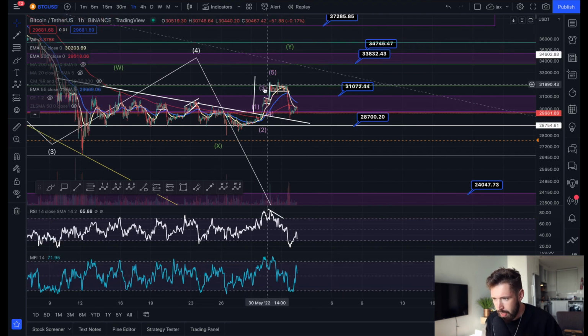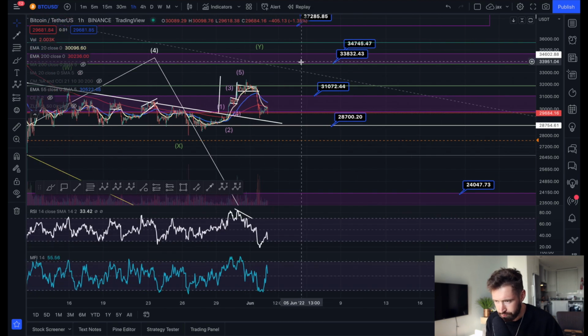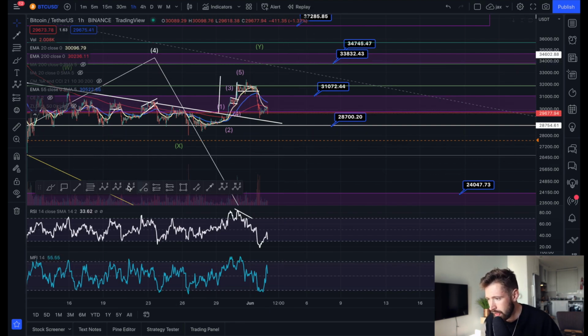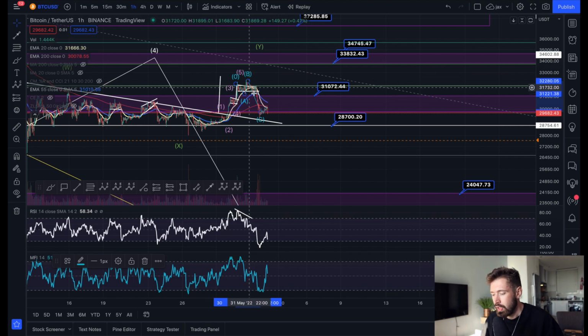So we're going to start here on the 1 hour time frame. We talked about our 5-wave structure and how we're possibly putting in a WXY correction. Now this just may be a large pullback before pushing up to that 33 to 34K level, where we've just basically put in an A, B, C correction after making this 5-wave push to the upside.